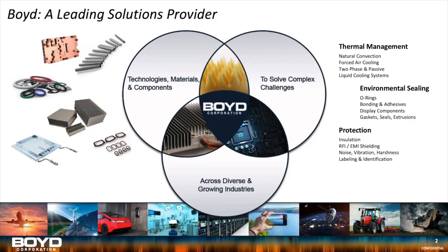Before we discuss thermal interface material, I would like to give you all a brief overview of Boyd Corporation. Boyd is a leading solution provider. We offer technology, material, and components.